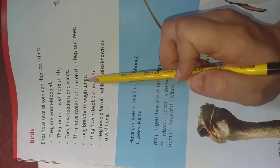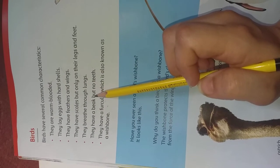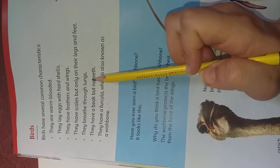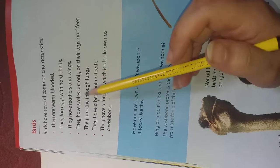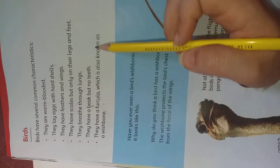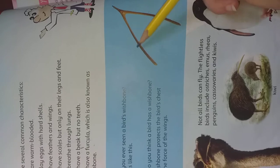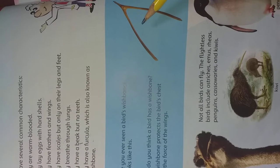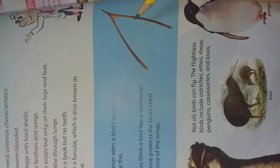They breathe through lungs. They have a beak but no teeth. As you can see, birds have beaks but no teeth. They have a furcula which is known as a wishbone. Now as you can see, this is called a wishbone, which is present in all birds. Have you ever seen a bird's wishbone? It looks like this. This is a bird wishbone.